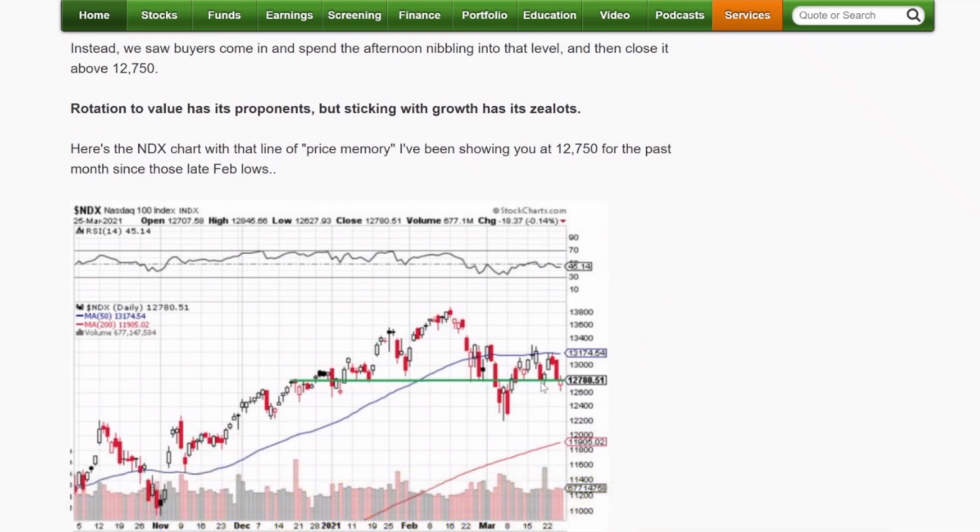So this is what I do. I draw horizontal lines that are about price memory. I do not draw angular trend lines that cross time and space and billions of events linking previous lows and highs. I think that's mathematically absurd when you look at the stochastic complexity of financial markets, which are social beasts. All right, so there you see how important 12,750 is.